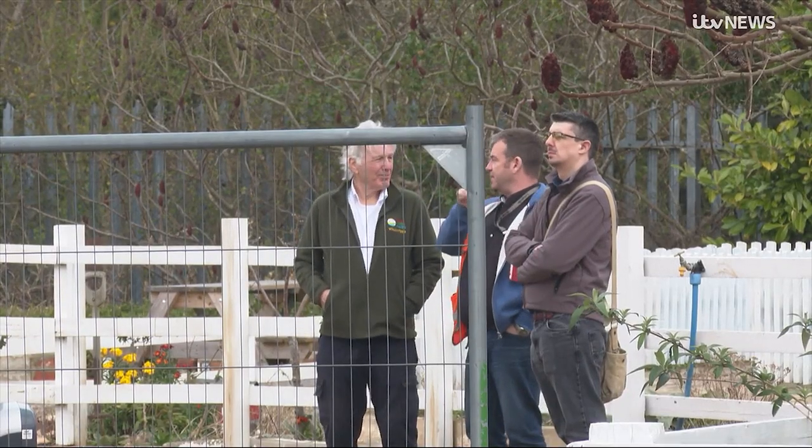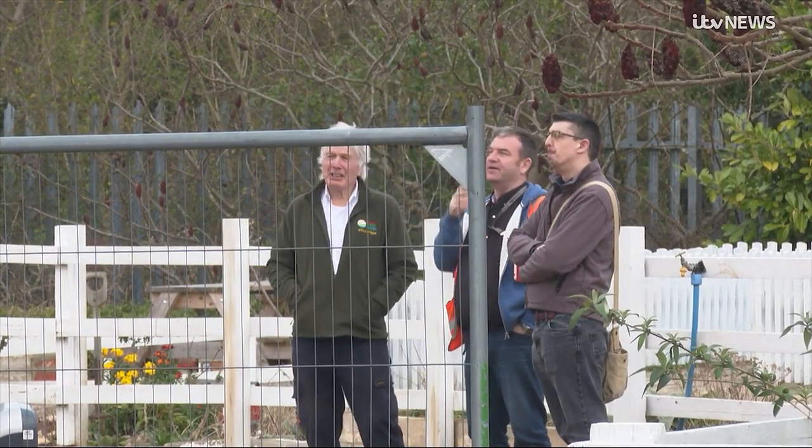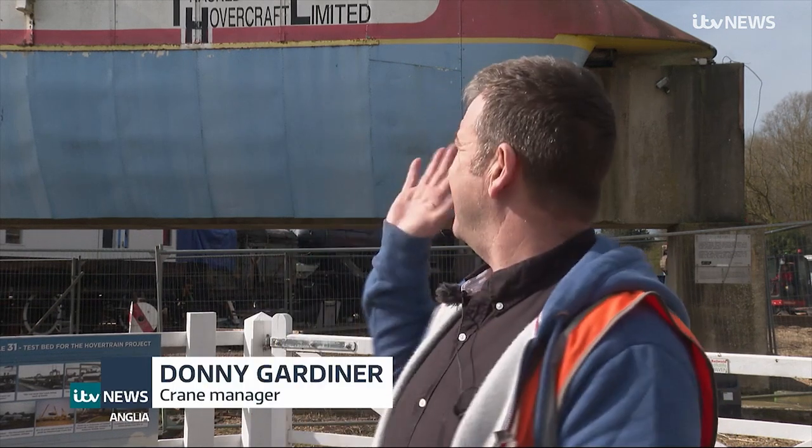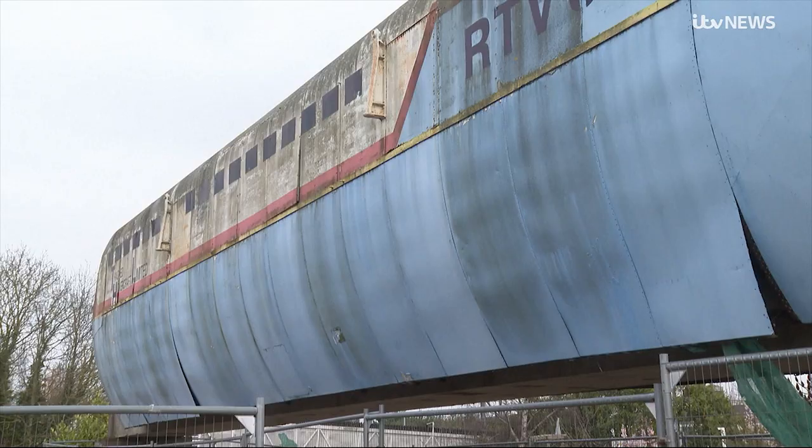Crane manager Donnie Gardner was visiting the site to assess how easy it would be to lift the RTV 31. It's fairly difficult, to be fair, based on its age. We don't know its structural integrity, so in order to get that down, we'd have to get that tested for the lifting points. If we're going to lift it with a beam, it's getting the weights right, it's space to get a machine in and access.